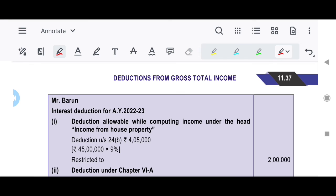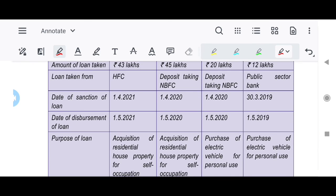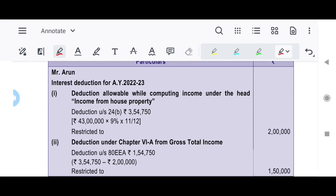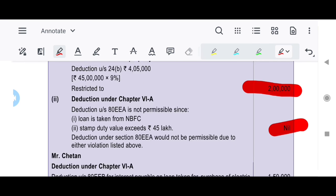Next is Mr. Varun, interest deduction allowable while computing under the head income from house property. So he had taken a loan of 45 lakh from an NBFC. 45 lakh is the loan amount taken from the NBFC. The stamp duty value of the house property is 48 lakh and the rate of interest is 9% per annum. As the loan is taken from an NBFC, but the stamp duty value of the property is more than 45 lakhs, the deduction of the interest on the loan cannot be claimed under section 80EEA. So the deduction is nil under section 80EEA, but he can claim the 2 lakh deduction under section 24B. Deduction under section 80EEA would not be permissible due to the violation listed above.